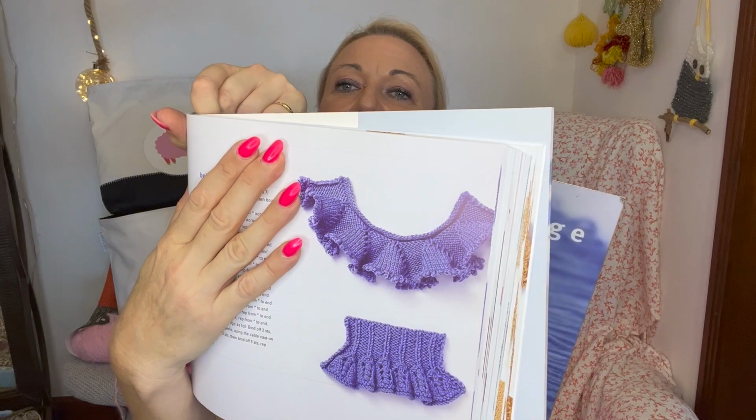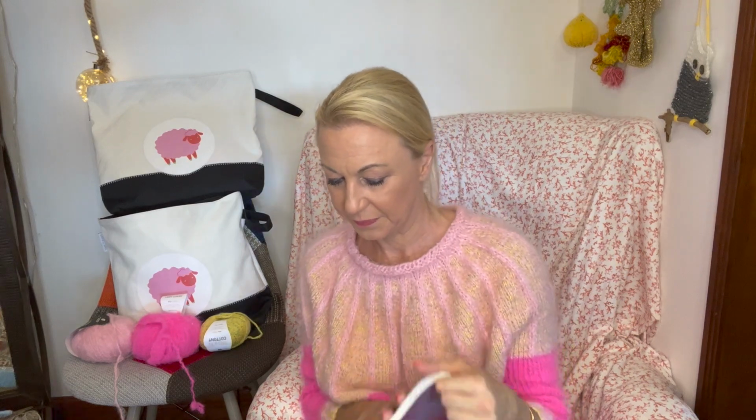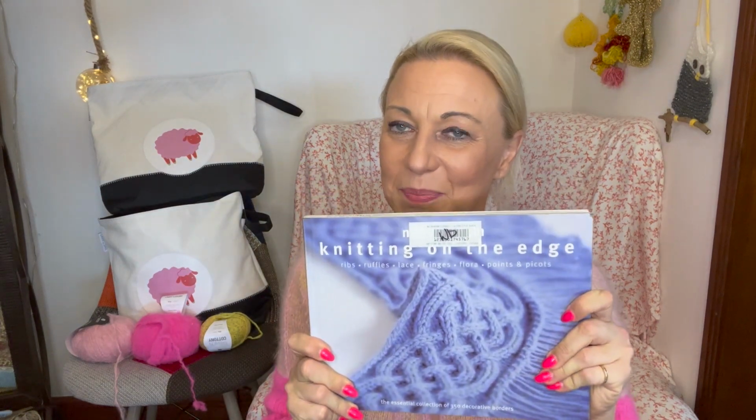Look at this. I will not show you much because the pattern is next to it, but I will show you some other edging. Let's say something like this. See, lots of edging, lots of beginnings of the pullover or of the shawl, of the blanket, and ends of the blankets and of the shawls and of the pullovers. It's just a beautiful way of ending and finishing your project, and the book is just amazing in my opinion.